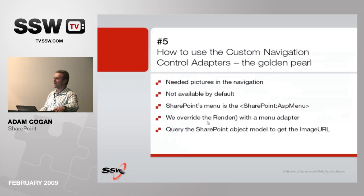So, how do we? And the only reason it's good is it's got those nice little icons. Now, how do we put those nice little icons on? Well, unfortunately, the ASP.NET menu does not support putting pictures in. So you have to go to the SharePoint. Well, basically, you have to overwrite in the render event, like I mentioned. Query the SharePoint object model, pull out the image URL, and plonk it on there. That's how we did it.